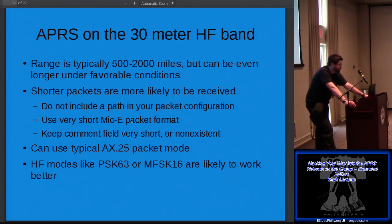The comment field, like you saw in the example image where I was just blathering on about shmoo count or bust and what frequency I'm using, on HF I wouldn't be doing that. I would have something very, very short, maybe just my call sign. And in your packet software configuration, you don't want to include a path for the routing protocol because you really don't want it to digipeat.